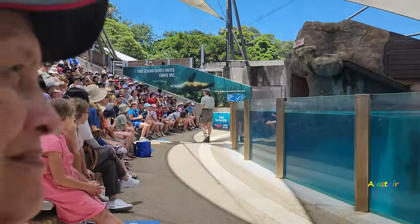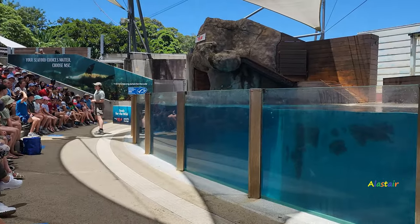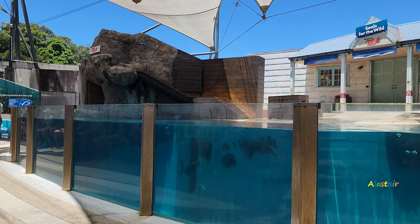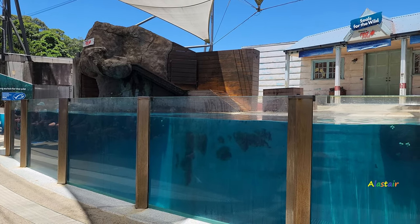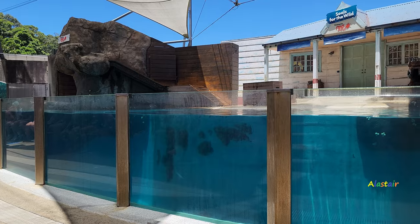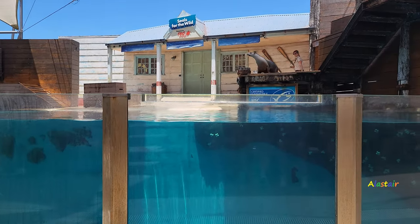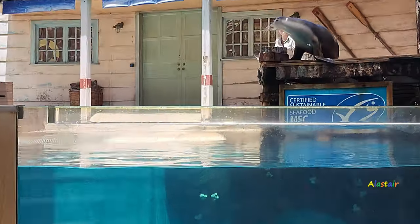So the next seal we'll be meeting this afternoon is another Australian sea lion. Her name is Nala, another female. She's a little bit smaller than Tani, about 20 kilos lighter. But she does look very similar. You probably won't be able to tell the size difference from out there in the audience. But please make welcome Nala and Keeper Michelle.